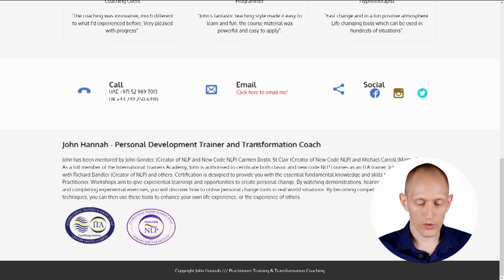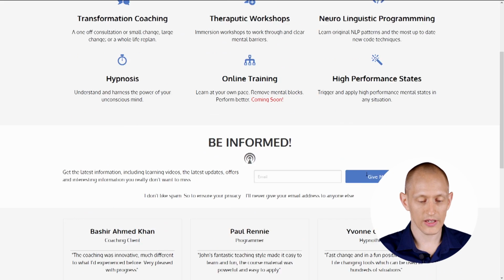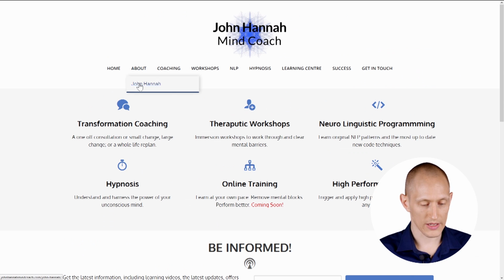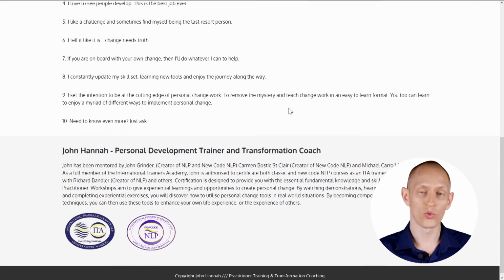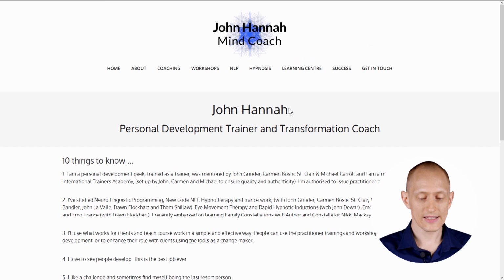There's also this about section at the bottom here, which again, it's about this person, but there's no image of the person. And in fact, even if we go to the about page right here, we have a page with information and no images. And this is an important thing to keep in mind for a website like this.